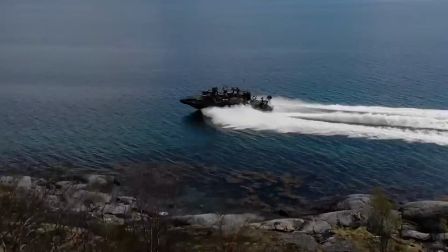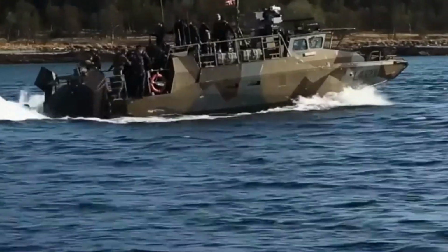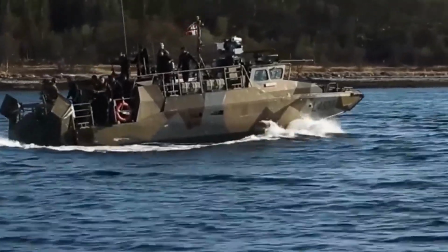But there is a mystery. If this boat is so good, why did the Navy stop at only 12 boats? The reason has nothing to do with performance. It has everything to do with money and strategy.